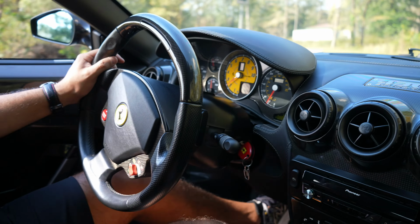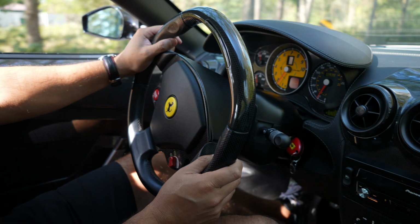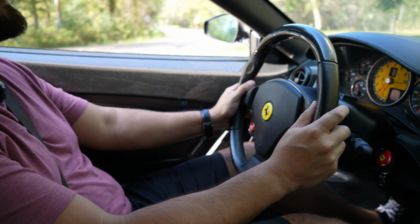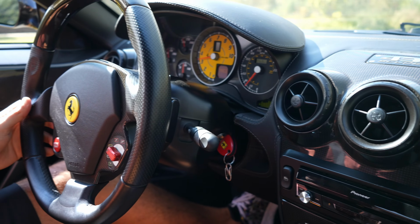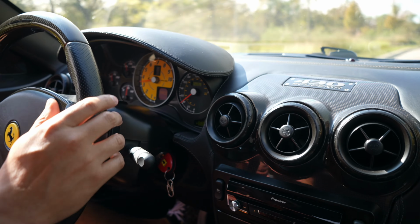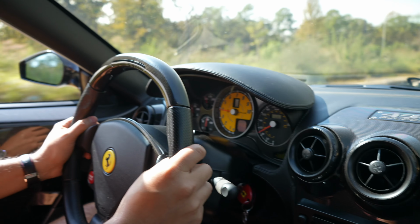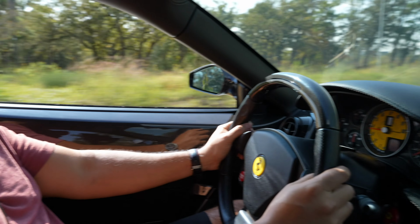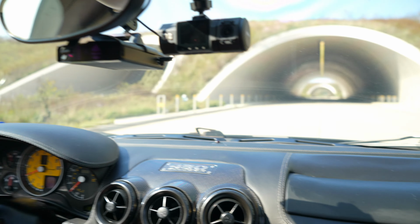Things that I love about this is that analog look, man. I mean, as much as I like the digital gauges these days, that analog is so classic. Oh yeah, absolutely. So good, so classic. We're going to hit the tunnels real quick in H-Town. No one around too. We're going to really quickly go to Mexico. Really quickly.